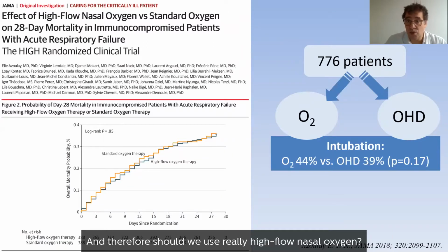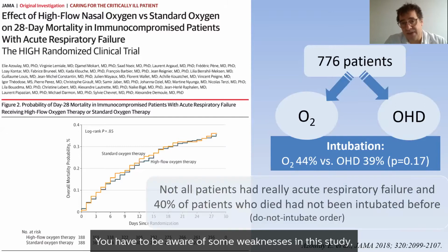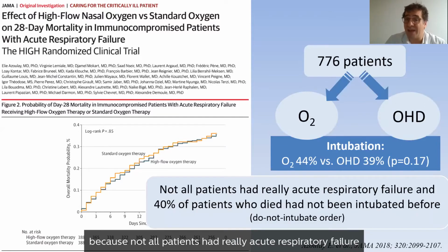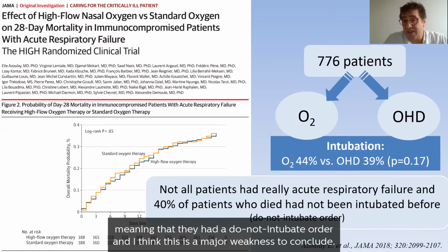And therefore, should we use really high-flow nasal oxygen? You have to be aware of some weaknesses in this study because not all patients had really acute respiratory failure. And second, 40% of patients who died had not been intubated before death, meaning that they had a do not intubate order. And I think this is a major weakness to conclude.